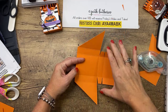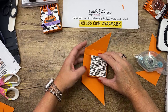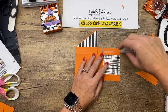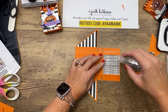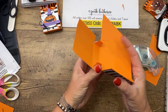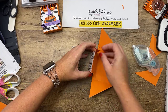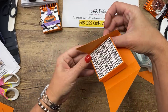Now, these pieces are gonna fold in, and we're gonna fold like that and adhere to these sides right here. So the best thing to do is put adhesive on these flaps on the outside. Okay, fold in the little tabs first into the front section. Okay, and then fold it up and press into the side.